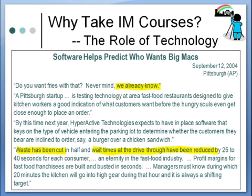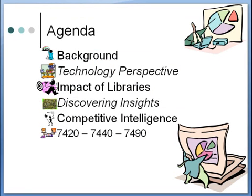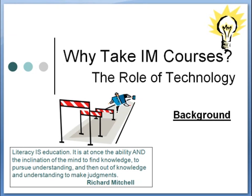Software helps predict who wants Big Macs. Do you want fries with that? Never mind, we already know. Utilizing technology, you can determine what people are interested in. That's one of the advantages of our competitive intelligence course. We want to take a brief look at technology, the impact of libraries, how you go about discovering insights, and competitive intelligence. So let's look at the background.